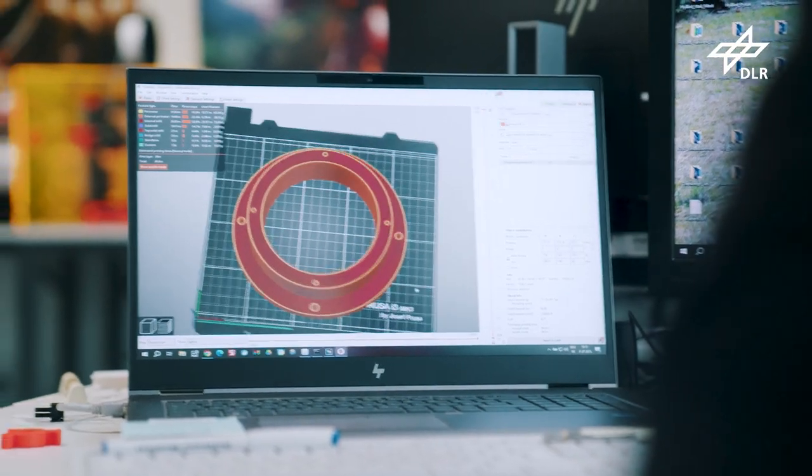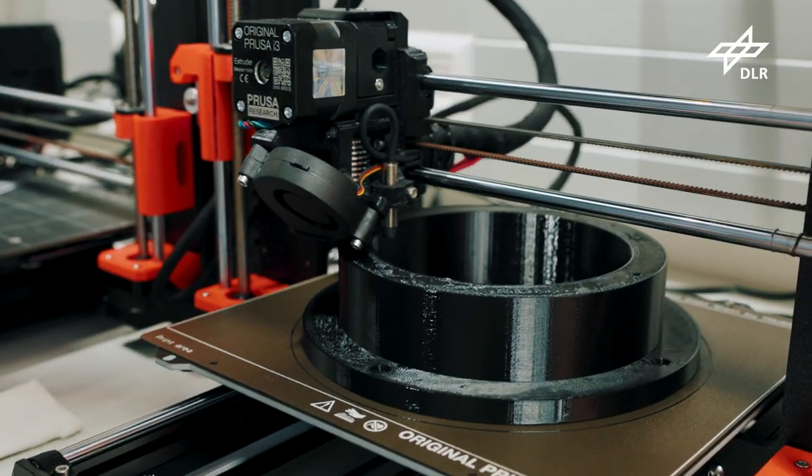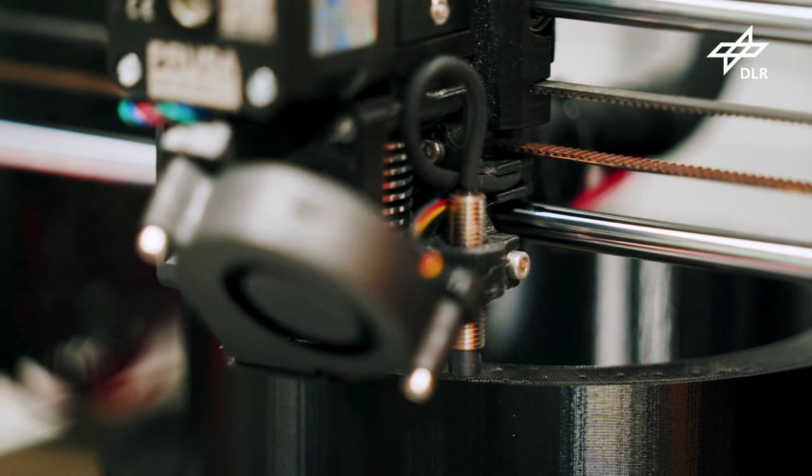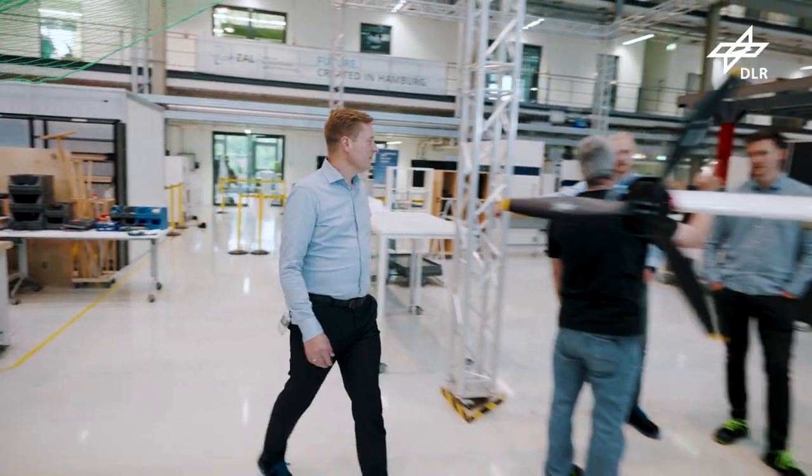With the Airbus ProtoSpace at ZAL, we had the perfect partners to build the HyBird demonstrator. Their team of engineers provided us with the expertise and the resources to build a scaled flying prototype. This not only helps us to optimize our concept, but also saves us a lot of time and cost.